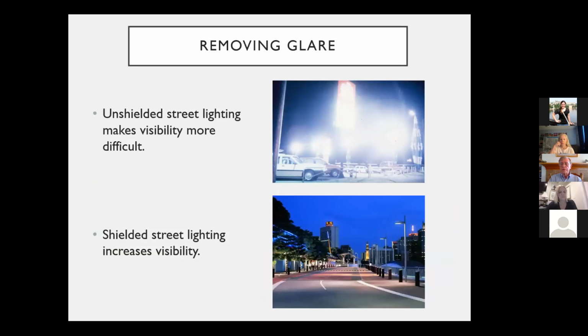You want to remove glare because it makes it harder to see at night. Here's unshielded street lighting in the top picture, and you can hardly see where you are. Whereas the shielded street lighting in the bottom picture makes it much easier to see where you want to go and what's available.